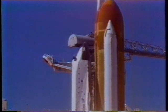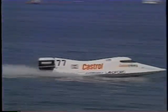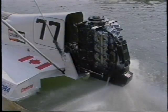And lift off. What we are talking about is a Formula One racing boat. 500 pounds of wood with a 450 horsepower engine strapped to its back. It is the fastest outboard racing boat in the world. And it's a sport whose popularity is growing quickly in North America.